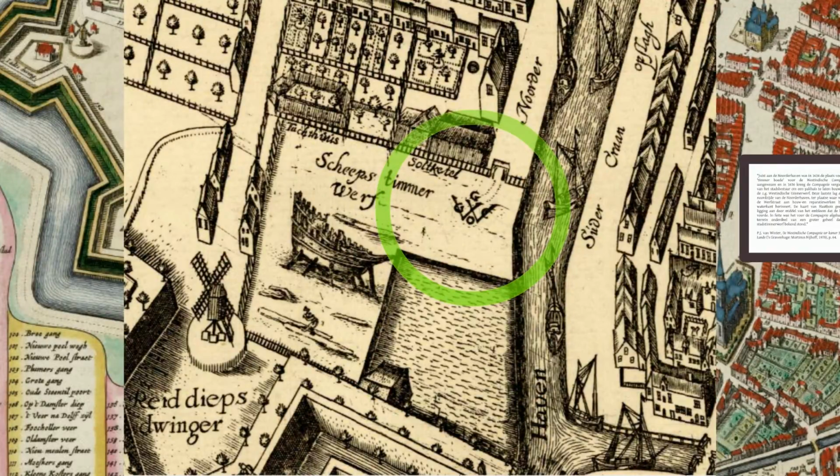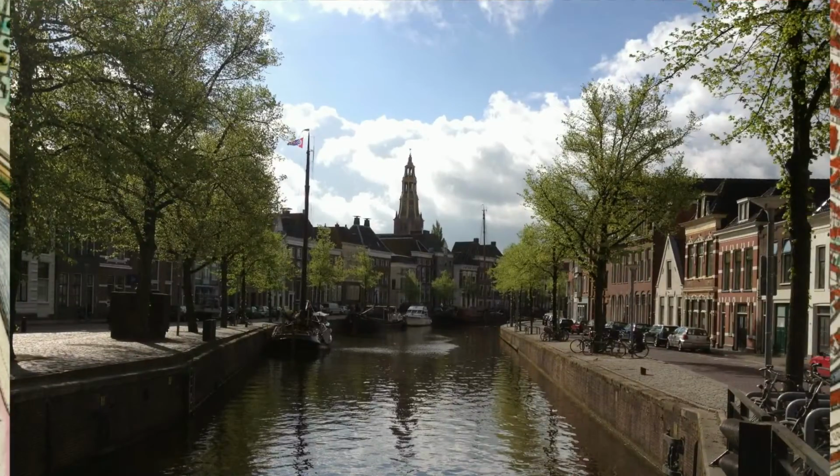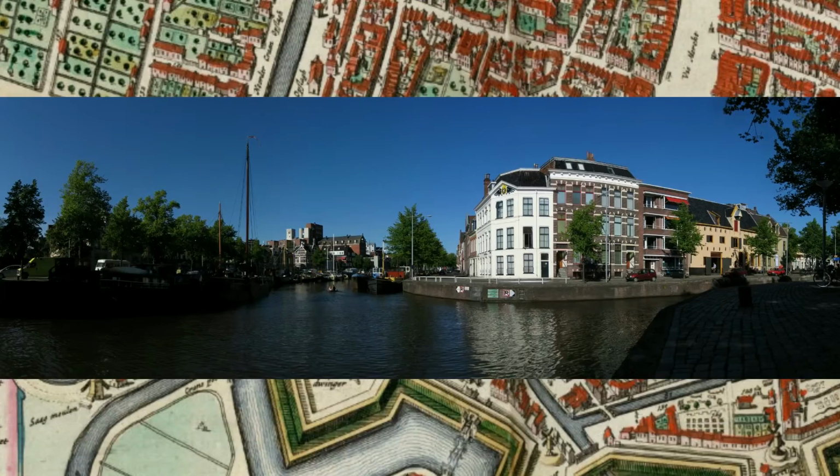It also appears on that ship's timber wharf. Its main client was, of course, the company. Here's what that timber wharf looked like, a view from it, back then, and here's what it looks like today. Still a peaceful early modern cityscape.